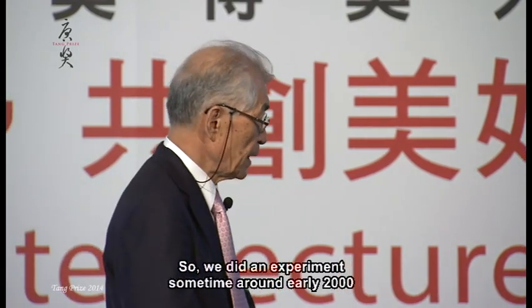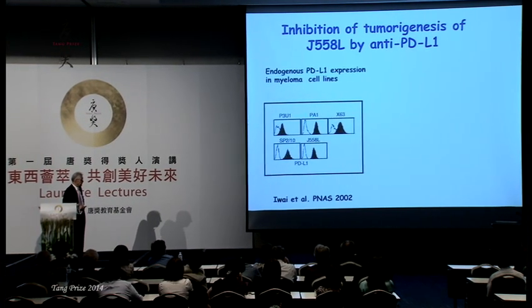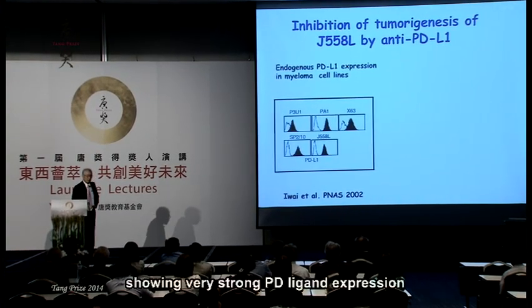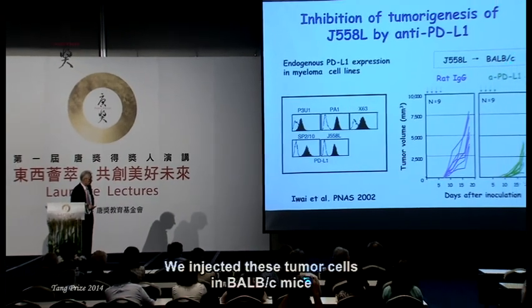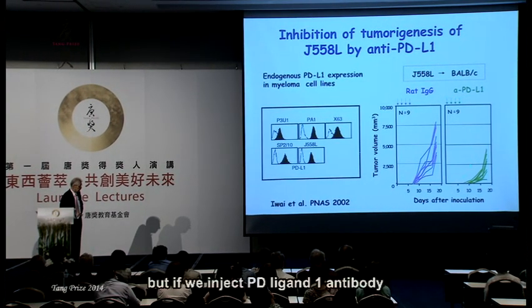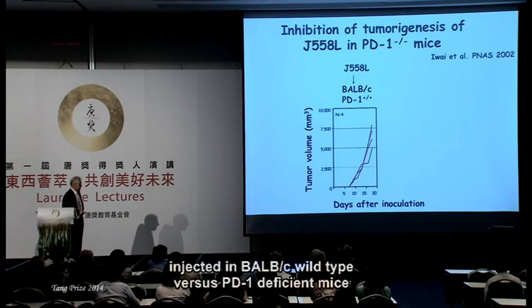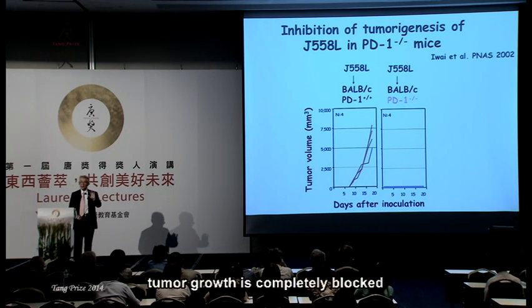So we did an experiment sometime in the early 2000s, and here is the expression profile of PD ligand on different tumor cells of mice. Look at this. Toward the right side, this peak shows very strong PD ligand expression. And we used these tumor cells, injected them into BALB/c mice and measured the growth of tumor versus days after. And this is the control, and tumors are growing happily. But if we inject PD ligand 1 antibody, the growth is very much suppressed. Similarly, with the same tumor injected into BALB/c, wild type versus PD-1 deficient, same line, you can clearly see tumor growth is completely blocked.